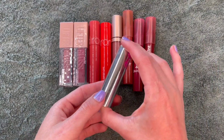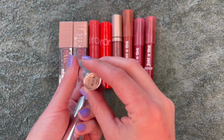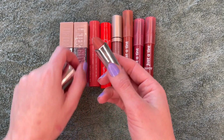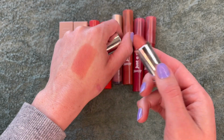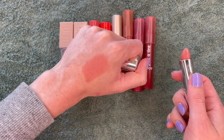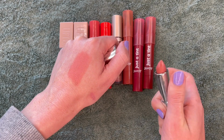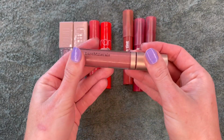I also had a similar issue with the Fit Glow lipstick in Buck. Beautiful formula. It has that Fit Glow cushiony quality that's super nourishing that all of their products have. It was just a really light peach, and I don't really reach for peachy shades. Fantastic formula though.